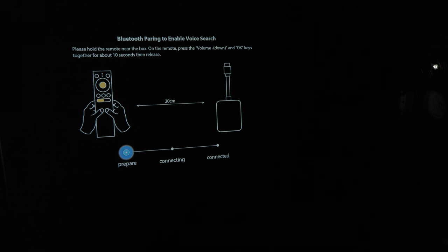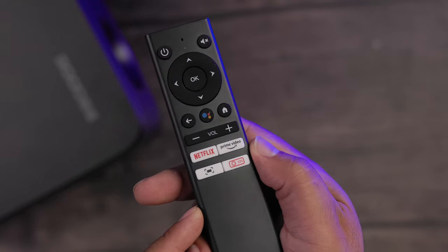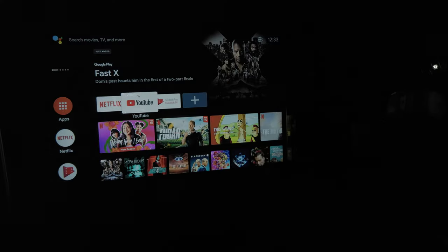That's pretty cool. Just pair it with the included remote that has shortcuts to Netflix, Prime Video, autofocus, input selection, and Google Assistant, and Home. And once in, you now have access to the latest Android TV, which is also upgradable for the future. You have access to apps, the store, and additional settings, and you can cast to your Android TV from your smart device to compatible apps.